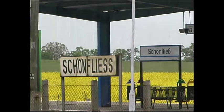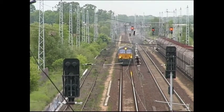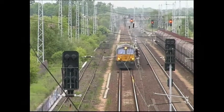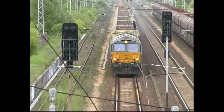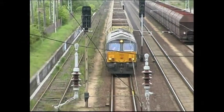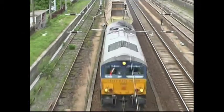Travelling to Germany now, and we are at Schönfließ station just north of Berlin, as 29002, operated by Heavy Haul Power International, heads an empty aggregate train for Rostock on the 29th of May 2003. Heavy Haul emerged from DB Foster Yeoman Limited, which first used the locomotive number 59003, which was transferred to Germany from duties in the UK.